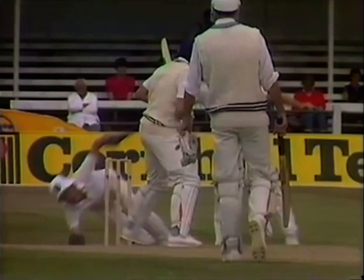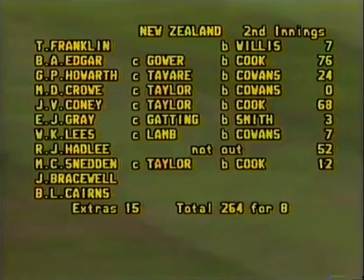It was a catch that would have done credit to a 19-year-old, or even a 16-year-old for that matter. A fine effort that from Bob Taylor, who's had such a good series behind the stumps for England. Richard Hadlee, 52 not out in that total of 264 for 8.